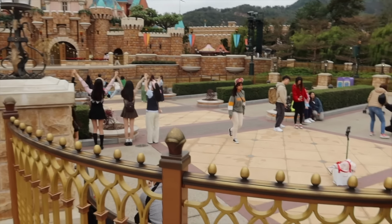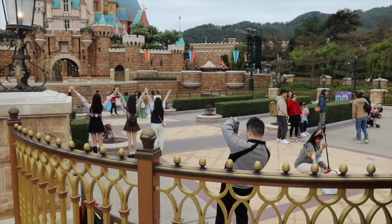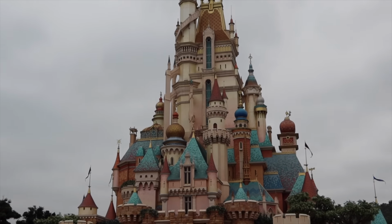Something I've noticed is that everyone has tripods. They allow them here. Everyone's got them. Mind blowing to me because you can't have them in other parks. That's interesting, good to know. Here you go, you can see the castle a bit better now. It's still very grey, but it's not raining, so we'll take that. The real mountains being in the background is just so gorgeous. Like when we were at the port, you could see the city skyline with the mountains, the man-made with the nature, I love it.